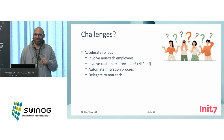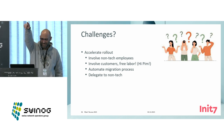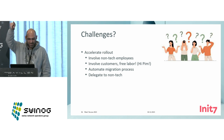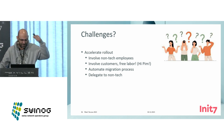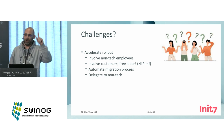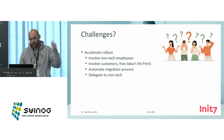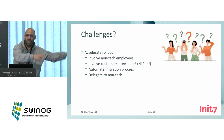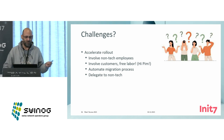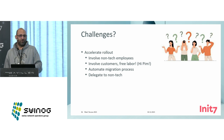Involve customers. Free labor. Where is Pim? Pim migrated his own POP. And he upgraded his link to 10 gigs himself. And we got, I think, 4 volunteers for Geneva already. So that is cool. Automate your migration process. The more you have scripts collecting data from the old switch and building the configuration of the new one, the more time you're going to save. Delegate stuff to non-tech people if you can.